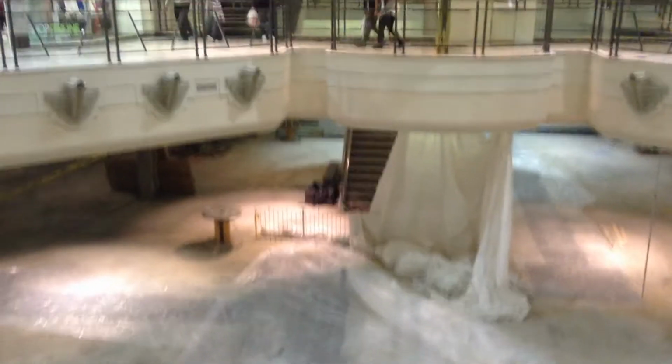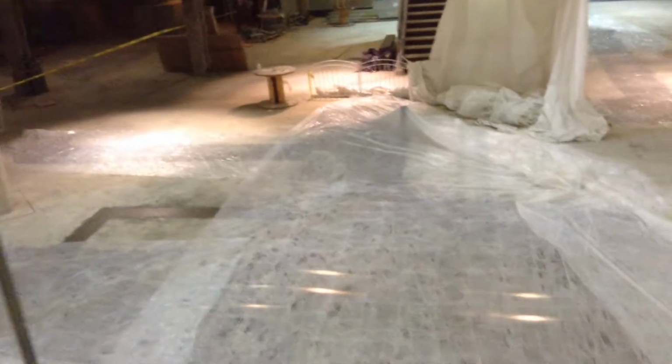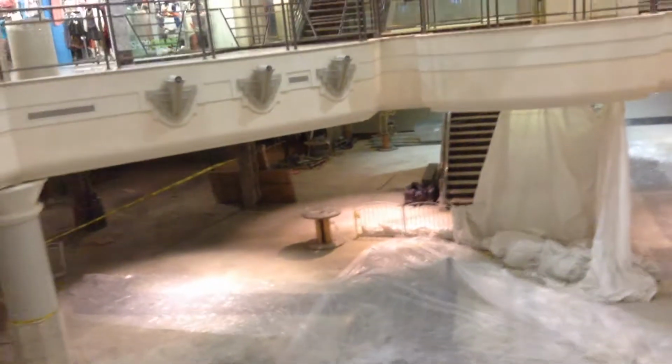Press 5, please. The elevator button is cracking up. Here's what's left of the food court. Oh, look, there's a glove. It does it automatically. Let's see how many times it's going to stop. This is going to be at least a 3-minute video.